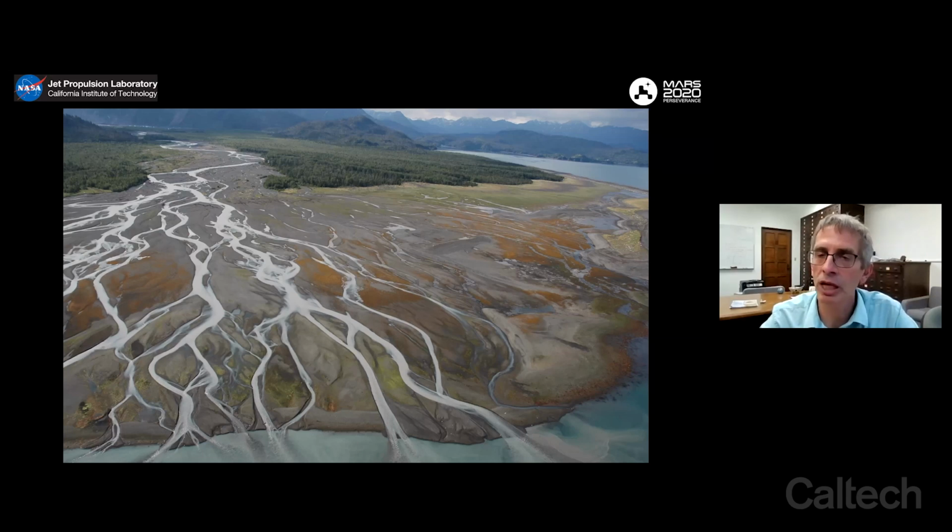The rocks are likely to actually record evidence that there had once been life in it, if that were the case. And that's different, for example, than if you went to, say, a Sierra mountain stream that's filled with rocks and boulders. The likelihood that something would get preserved and still look like something that you could recognize is very low. So a delta is really an attractive environment for habitability and for preservation potential. And that was a key reason we decided to go to Jezero Crater.